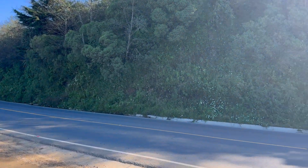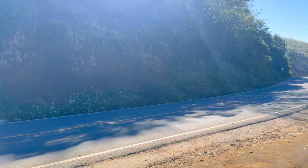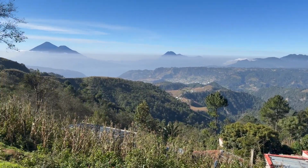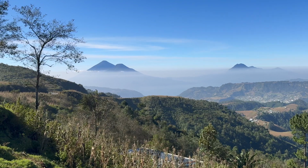We did have an opportunity to get out of the car for a stretch break and also take in the scenery of the Guatemalan highlands. Those look like volcanoes, and Guatemala has plenty of them.